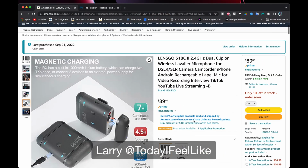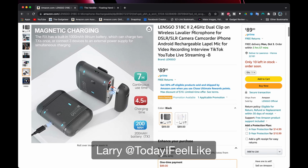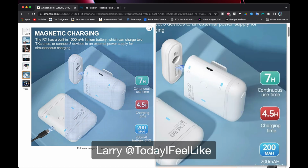LENSGO. Let me bring you back in just really quickly so you can see right there. That's going to be LENSGO, the 318C2s. And again, these are 89 bucks. So they're not too expensive. You can also get them in white if you're interested in the white version there. But for me, I always bet on black.